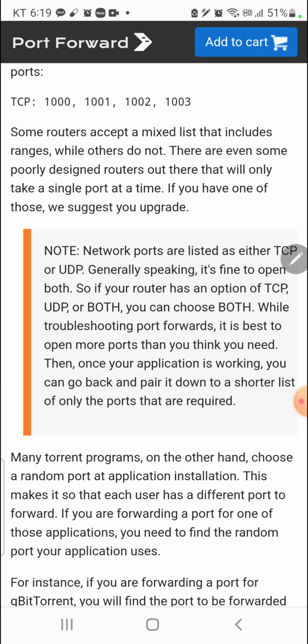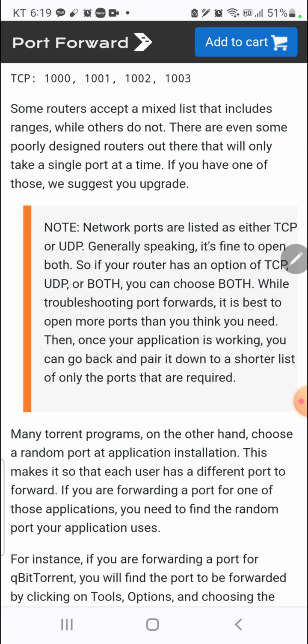Note: network ports are listed as either TCP or UDP. Generally speaking, it's fine to open both. So if your router has an option of TCP, UDP, or both, you can choose both. While troubleshooting port forwards, it is best to open more ports than you think you need. Then, once your application is working, you can go back and pare it down to a shorter list of only the ports that are required.